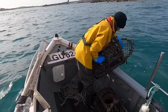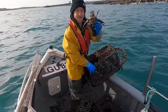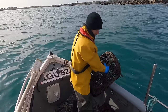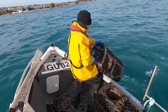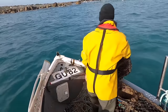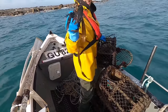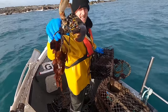Ground crab, lobster. Nice lobster there with eggs. Shame it's not a keeper, but it's always good to see the lobsters with eggs. Happy days. No keeper in there. Oh yeah, there is. Oh, there's definitely a keeper. Little lobster. Lovely big male lobster. That's a keeper.